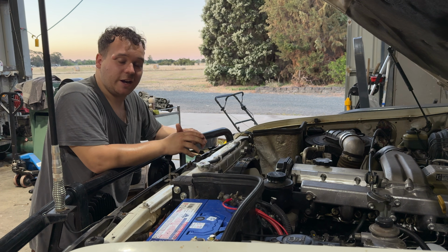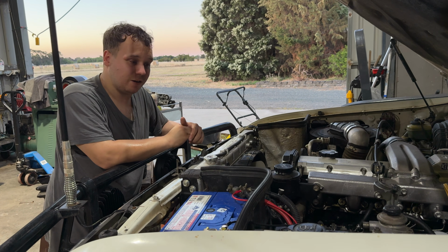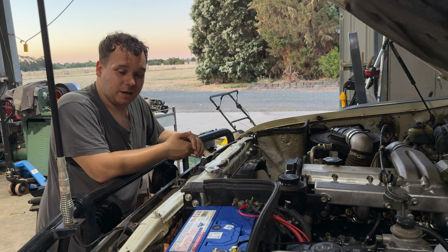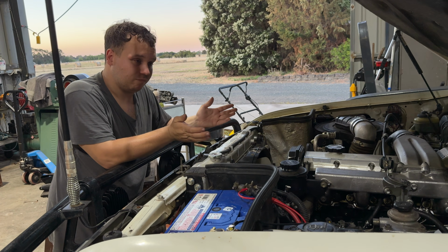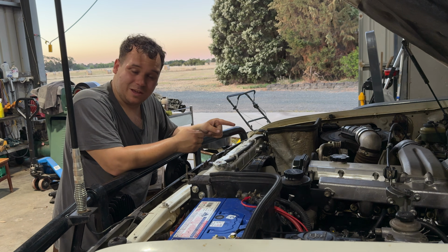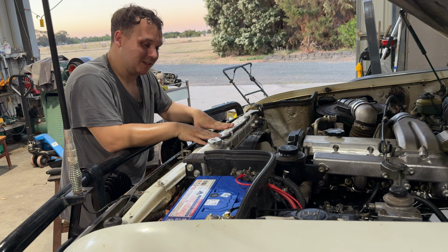But on a day like this, on a beautiful, nice day, or sorry, evening, I should say, I thought, you know what? Let's start making the journey of this four-wheel drive. And one thing, the aircon works, and also the sub-tank, which is awesome. Let's get into it.